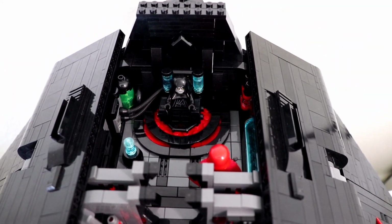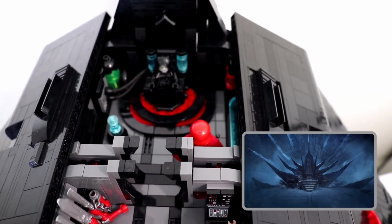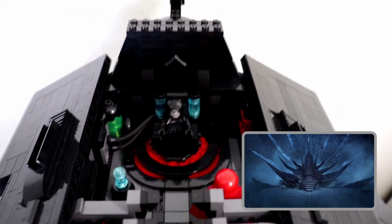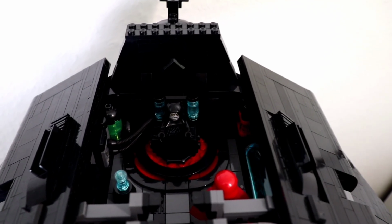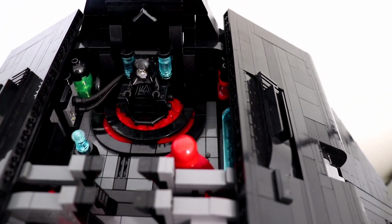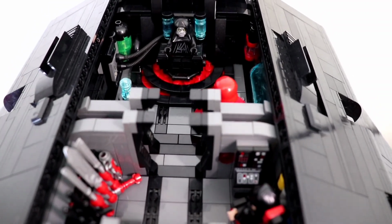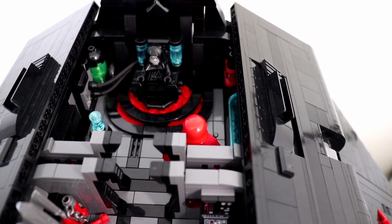Now there's only one room left, the Emperor's throne room. I really tried to make his throne look similar to the one on Exegol, with all the rocks behind on the wall there, because it adds a very menacing look to the throne. I also elevated Palpatine's throne by a few plates, so he seems bigger, and if someone comes in to speak with him, they always have to look up and kind of submit themselves to him.